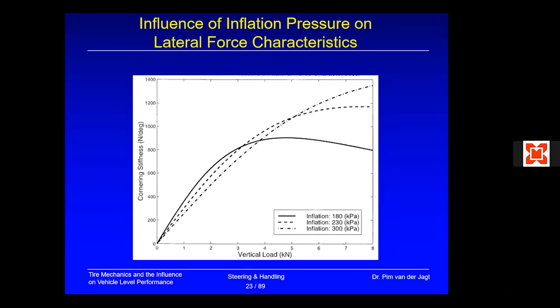Here you see the same characteristic that I showed before for three different inflation pressure levels. And there you can see that basically inflation pressure is a very big factor. Test drivers or expert drivers, especially tire testers, can normally take a tire that doesn't perform well and, by changing the pressures from front to rear in a certain direction, get it to work well on a vehicle. So if you start tuning with inflation pressure, you can almost get any tire to perform well on a vehicle.